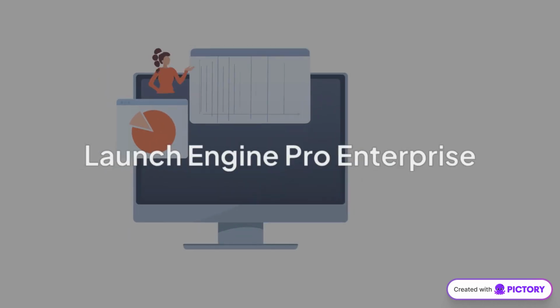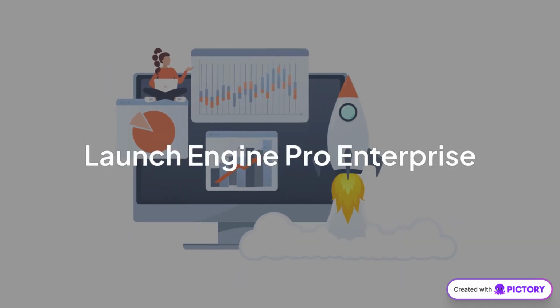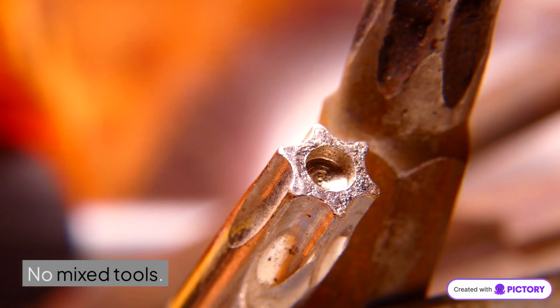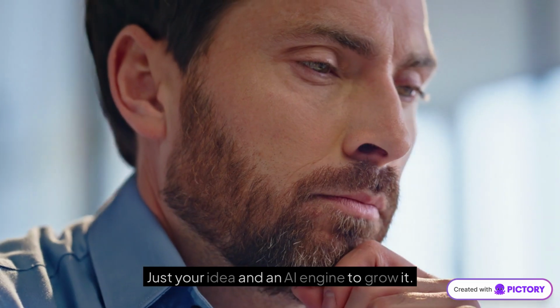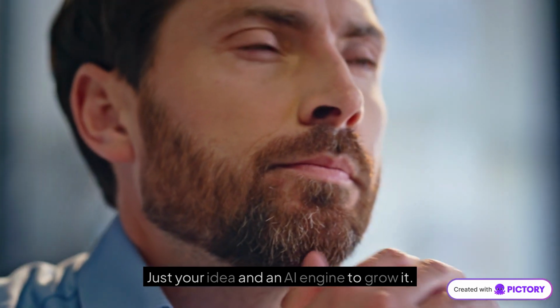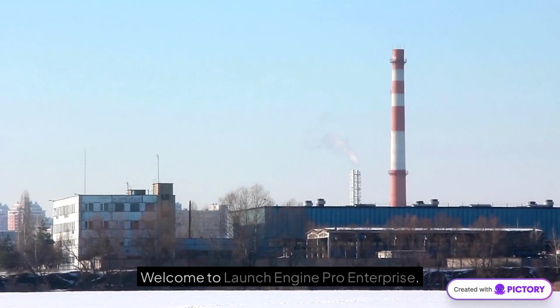What if you could launch your business with one platform? No mixed tools. No multiple subscriptions. Just your idea and an AI engine to grow it. Welcome to Launch Engine Pro Enterprise.